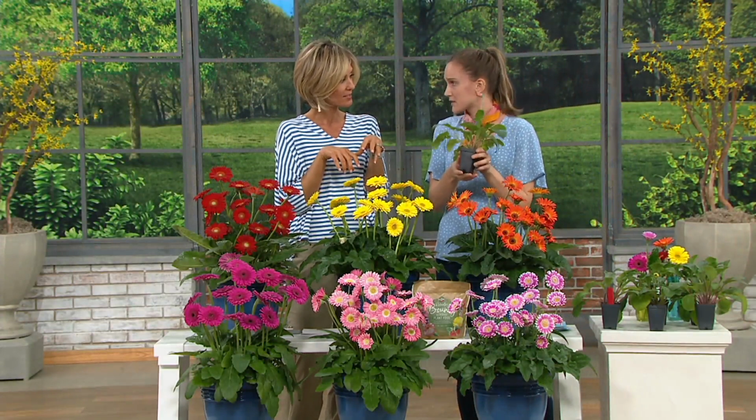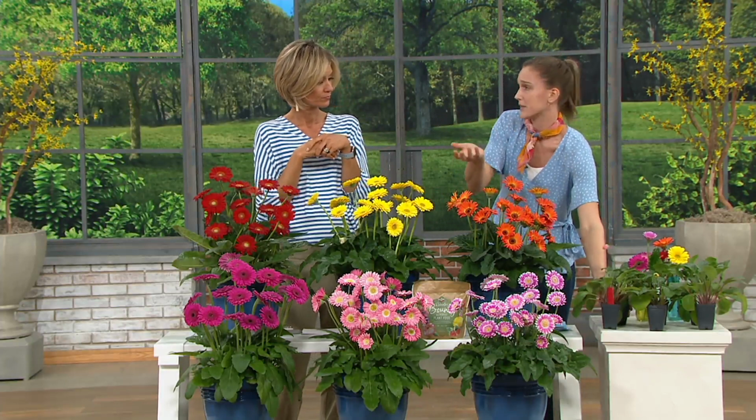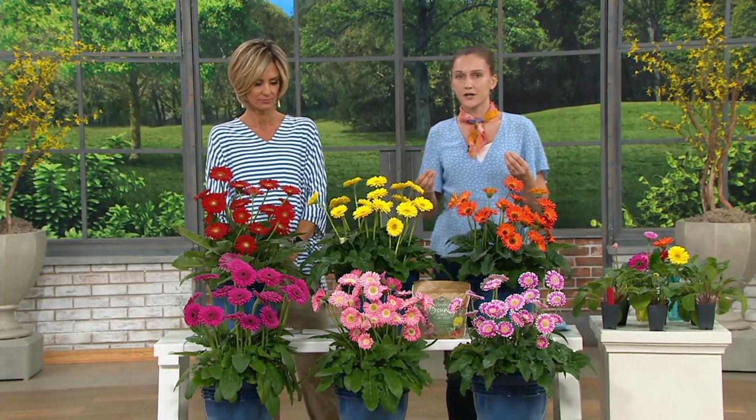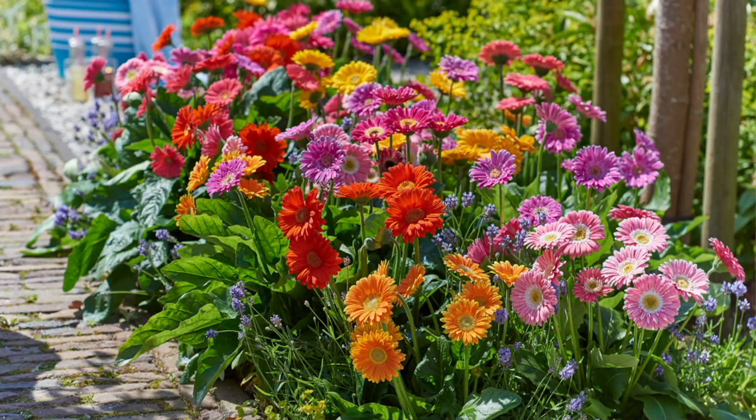So pots? Yes, in pots? Well, it doesn't have to be. I'd love to see the lifestyle images to give you guys some ideas on where to plant them, because they are winter hardy, down to 0 in the ground. That means if you live here in Pennsylvania, you can plant them, what you're seeing here.